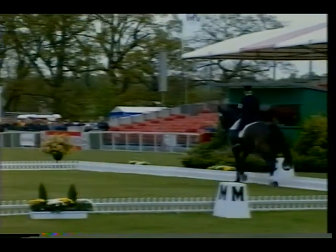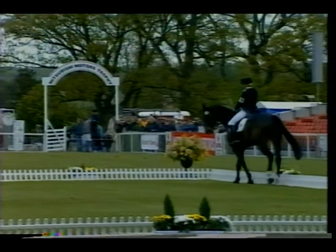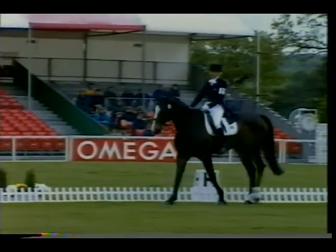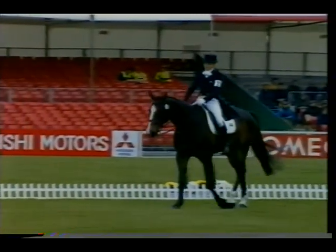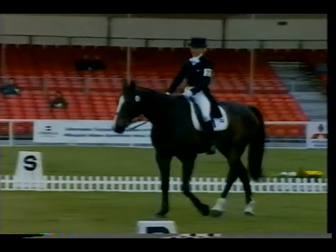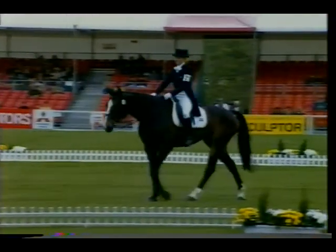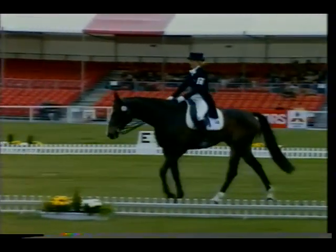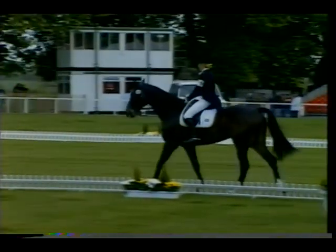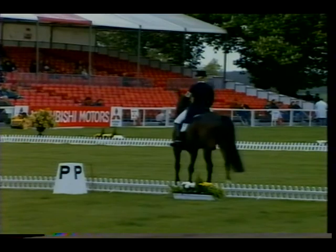And at C, medium walk. Again, the judge is looking for a nice, free, forward-moving walk. And as they reach H, the extended walk, changing the rein towards B. And then the rider gathers up the reins again. A nervous moment here, because sometimes the horses anticipate that canter might be coming up. And back into medium walk.